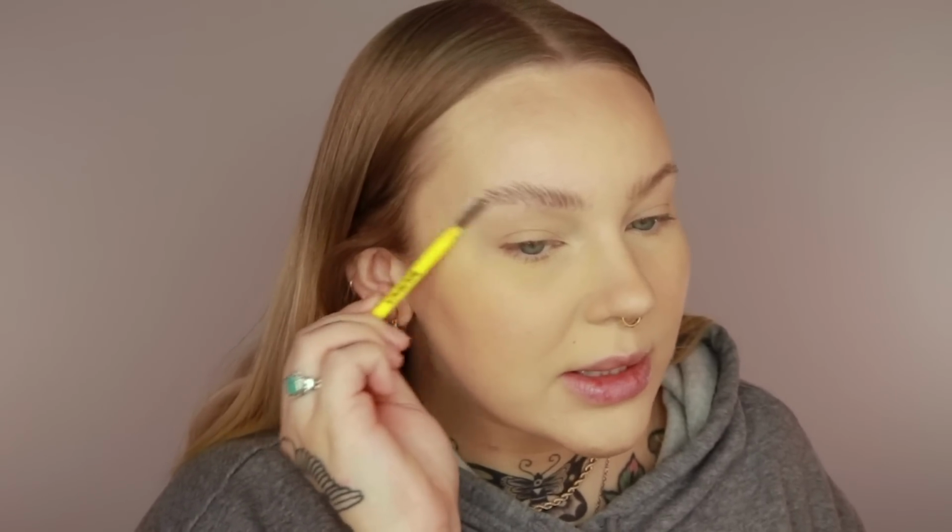Taking the Cream to Clear Beauty Care Naturals brow gel and running it through my brows, really pushing the brow up pretty hard. And then taking a spoolie and combing it through. You really don't want to have any extra of this product in your brows because then it might leave a bit of a white cast.